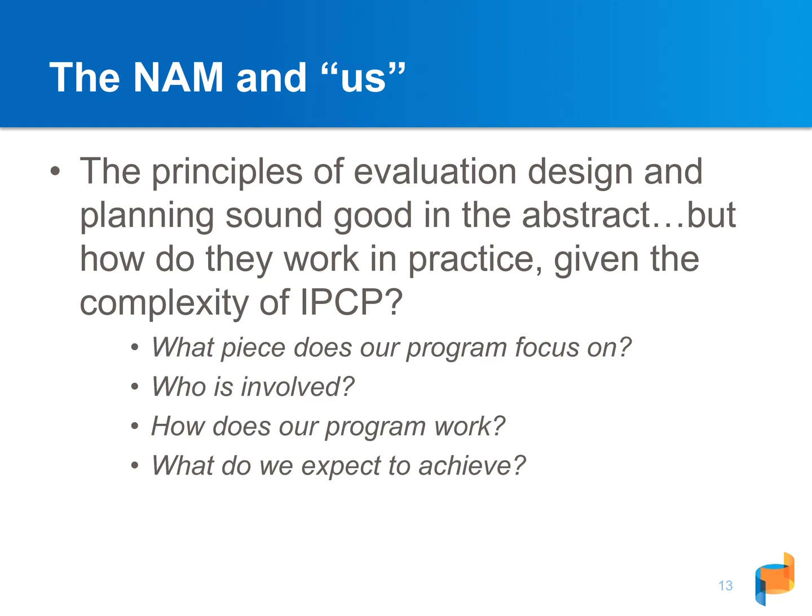First, who is involved? Second, how does your program work? And third, what do you expect to achieve?